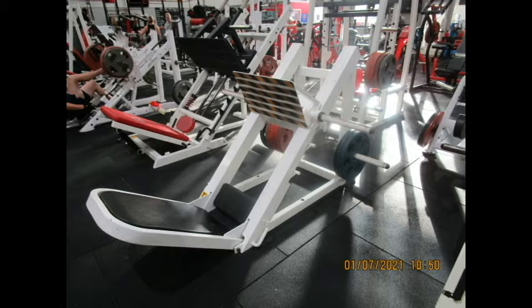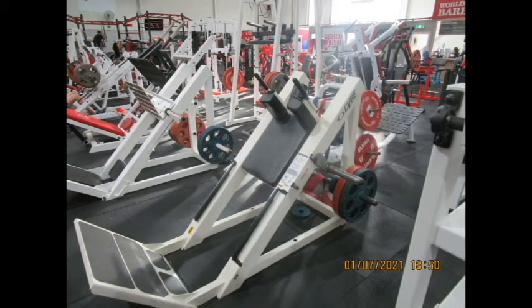Cybex has always got great machines. A bit of an older version, but still great. And the Cybex hack squat, which is also one of the best hack squats on the market. Again, a little bit of an older model, but definitely still does the job.